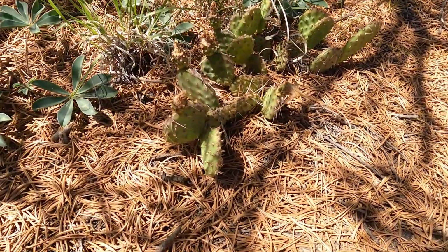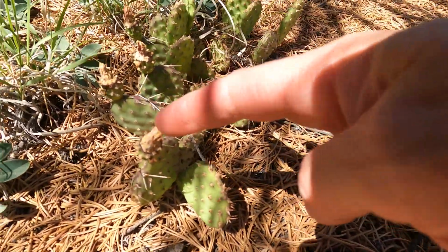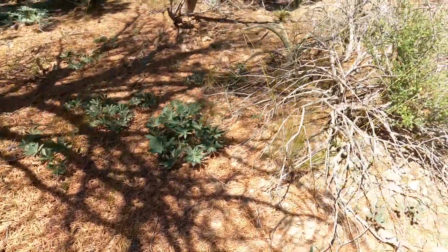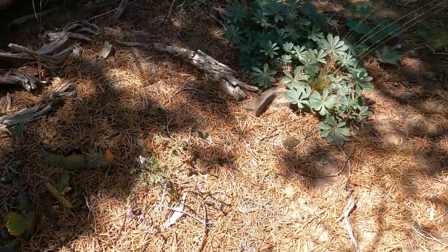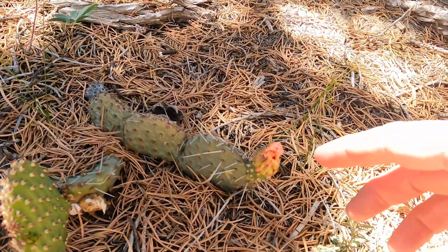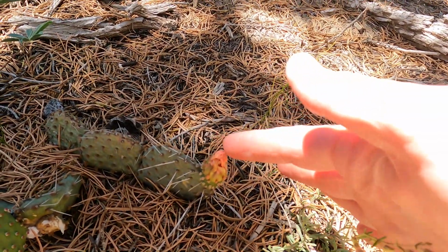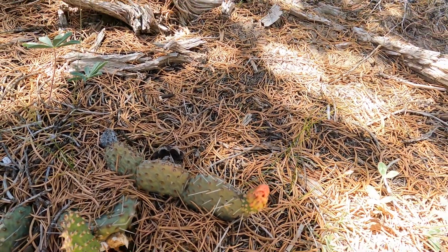These did have some blossoms on them up here. That looks like they've already dried up and gone. I may have been too late because I haven't found any yet. Wait a minute, maybe I spoke too soon. Here we go. I'm not sure if that one's on the verge of drying up or getting ready to blossom. It feels a little moist. But yeah, these are edible. It's hard to believe.